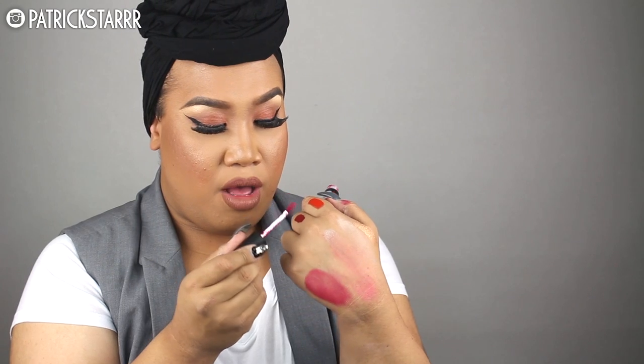Watch, this one is, oh my god, this one is Obsessed, I believe. Obsessed, like, are you obsessed? I'm in love with orange. This was Instinct. Yes, that looks cute. I'm gonna swatch one more. Obsessed, Instinct, and I'm swatching Secret. Like a deep red. Oh my god, these are amazing. Wow, okay, LA Girl, come through.